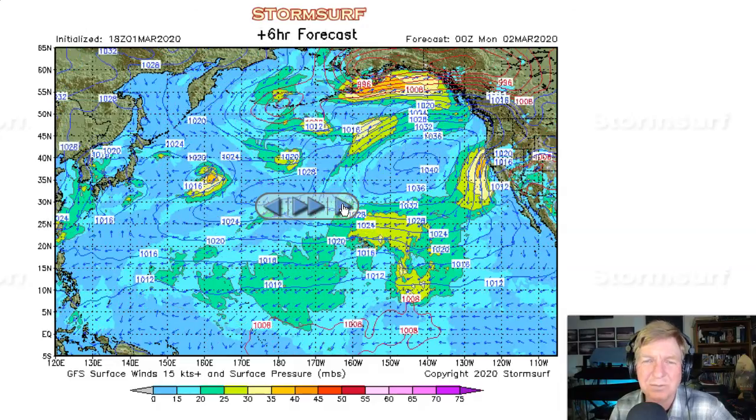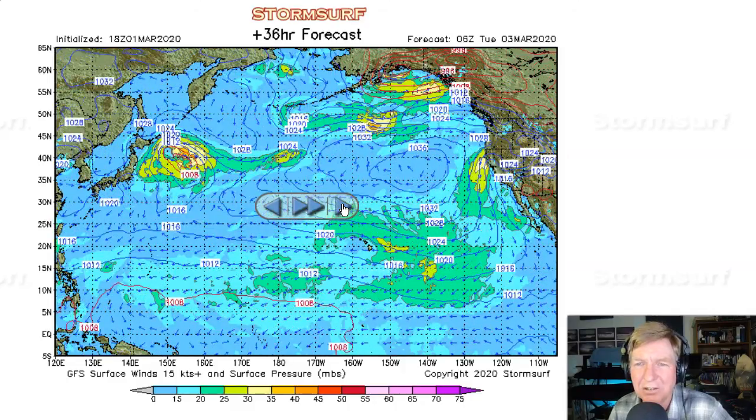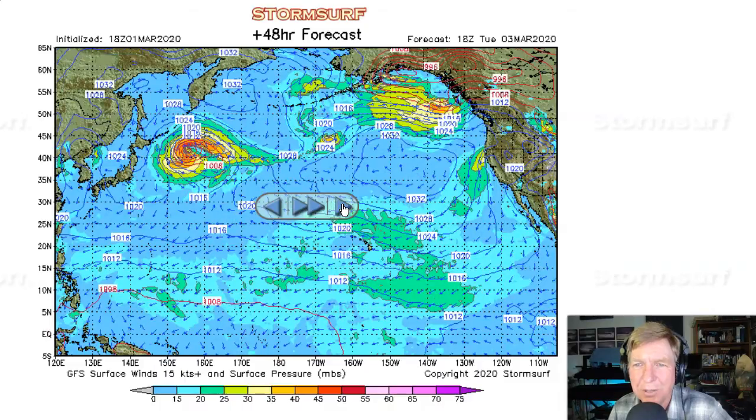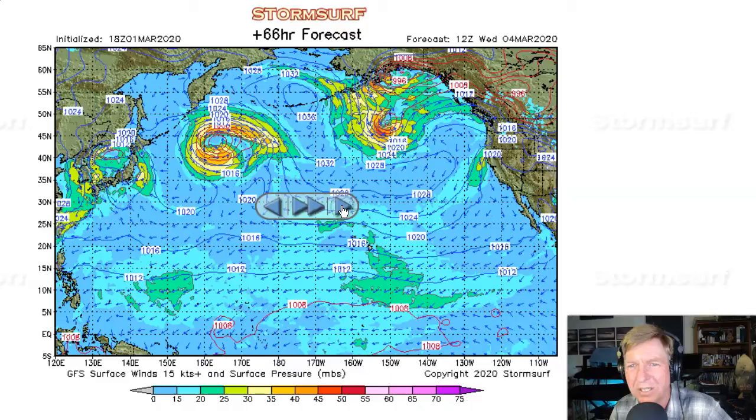Good for making wind swell, but also good for making a lot of wind. Not a whole lot of hope there. We're looking for something that actually looks like a swell producing bit of fetch. We see on Tuesday maybe a little fetch off of British Columbia with 30-35 knot winds. Of more interest, low off of Japan on Tuesday night, 40, maybe 45 knot winds.